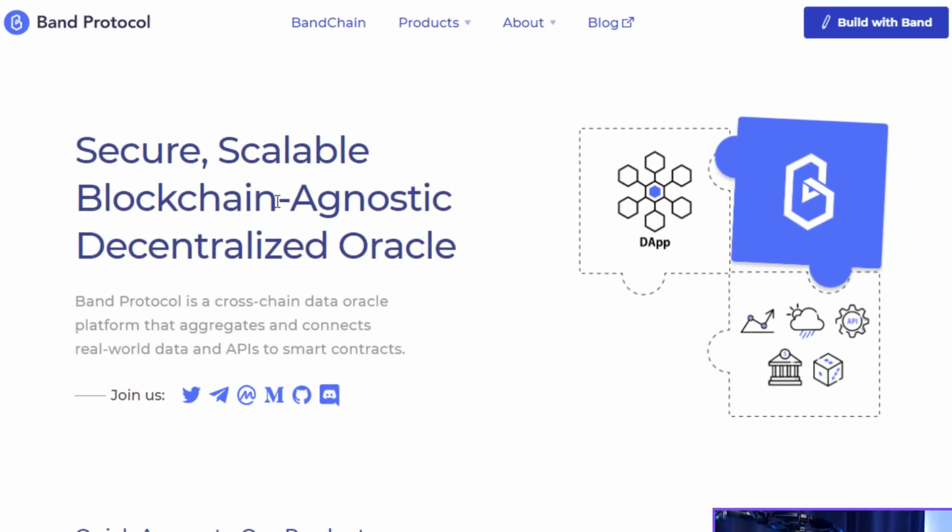So BAND: secure, scalable, blockchain agnostic, decentralized oracle. BAND Protocol is a cross-chain data oracle platform that aggregates and connects real-world data and APIs to smart contracts.